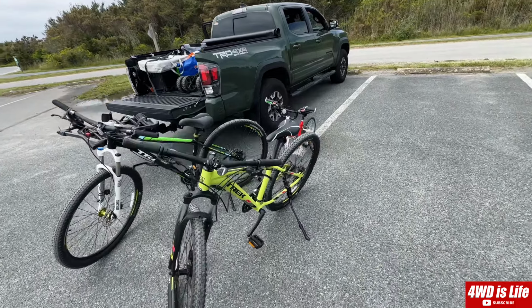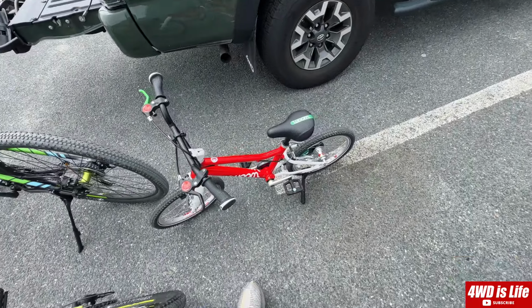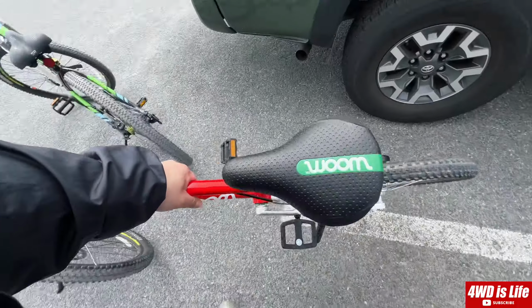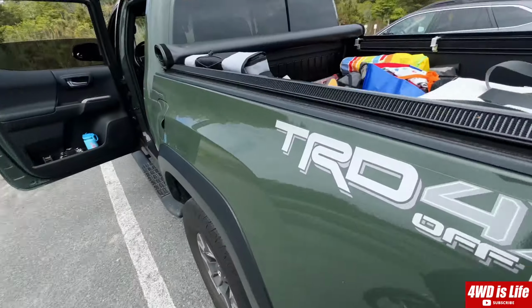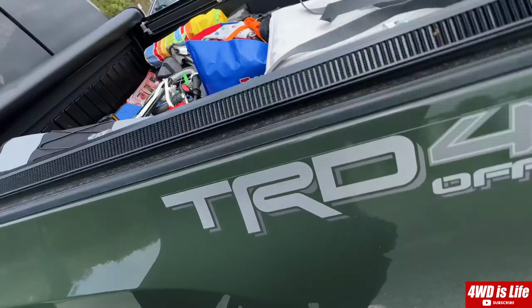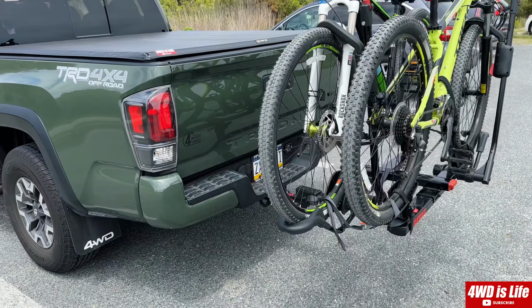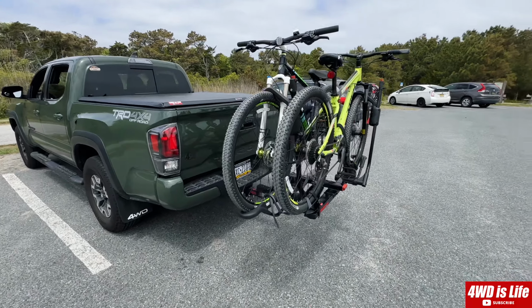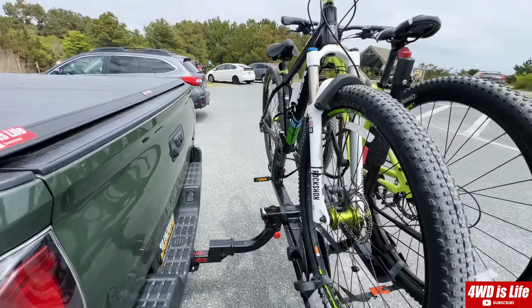Alright, after the 5 mile ride, now we're gonna pack up. First, the small kid's bike goes into the back of the bed. Right there, like that. Now, alright, everything's back on. Checked all the bolts, all solid, time to go home.